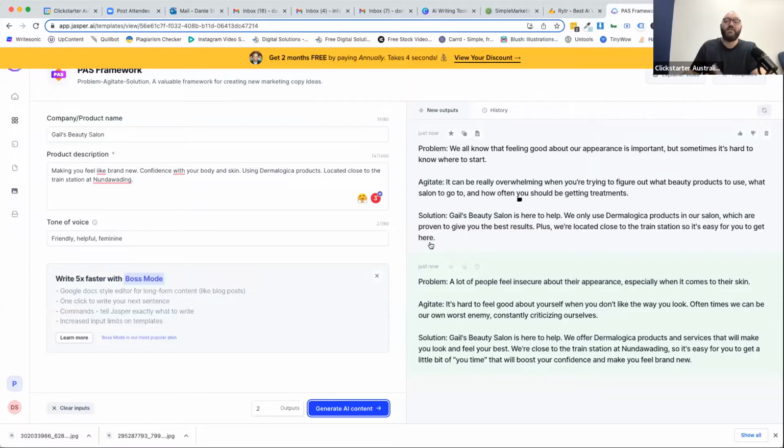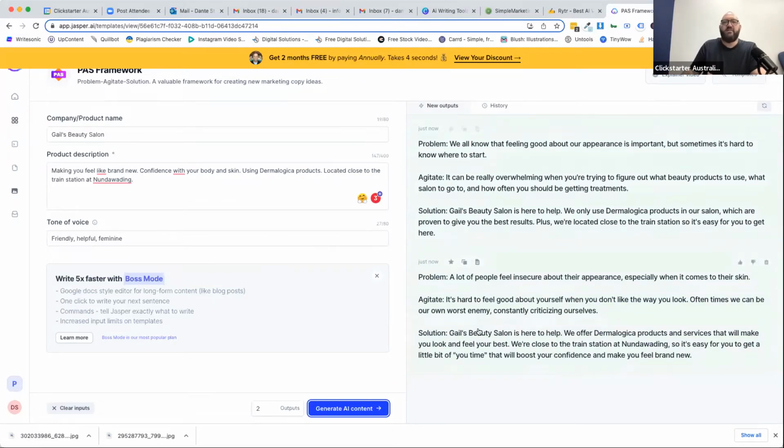That is brilliant. So when you would use this in a social post, you just take out the words problem, agitate, and solution, and you have got a social media post ready to go straight away. So the little bit of information we need to put in there, it turns into a really nice output. Now, it's saying, okay, a lot of people feel very insecure about their appearance. So this is giving you two different outputs here that you can try.